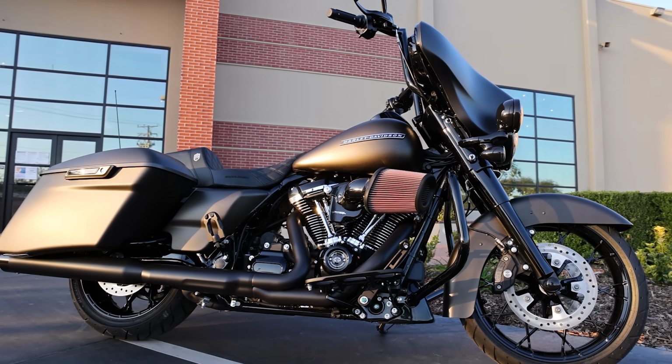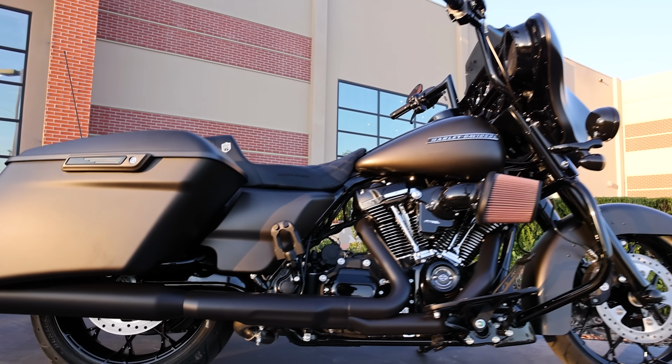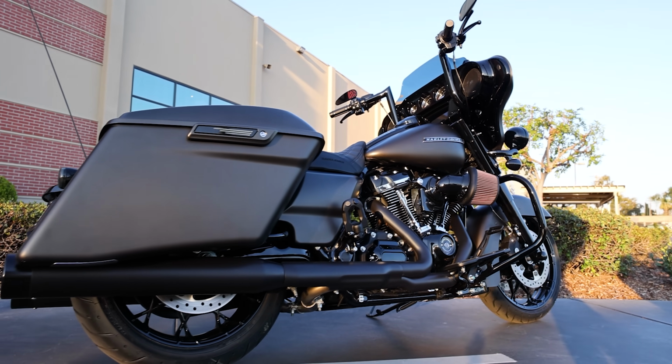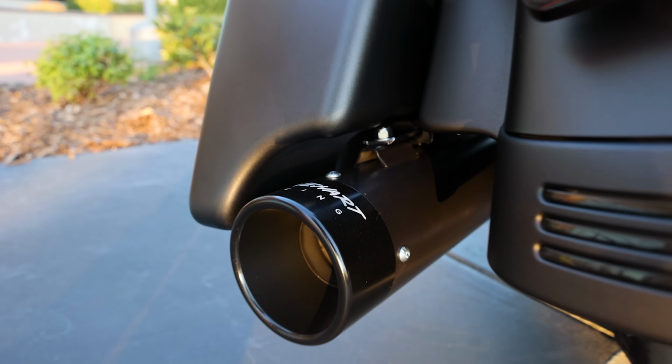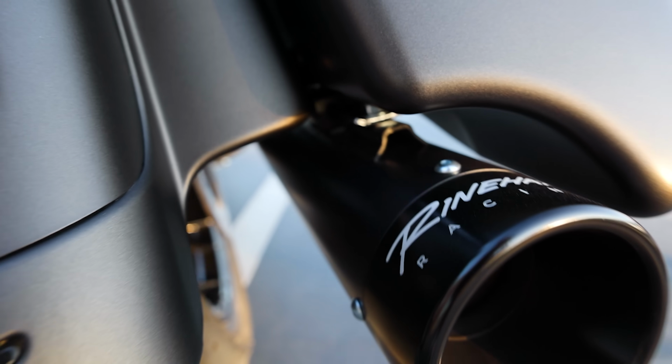Coming around to the right side of the bike, you'll notice the massive intake. This is the Screamin Eagle Heavy Breather Extreme. It's a newer air cleaner that just came out, I want to say 5 or 6 months ago. Now the exhaust system, although it may look somewhat stock, it is actually a completely aftermarket exhaust system. So you've got Rinehart mufflers in the rear, and you've got a Fullsac header pipe on here.